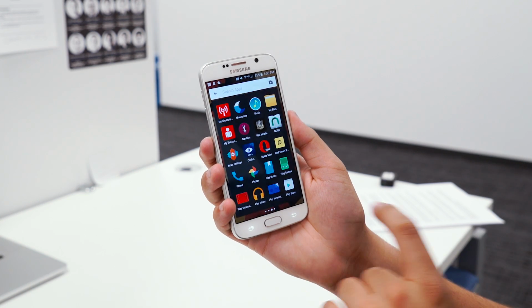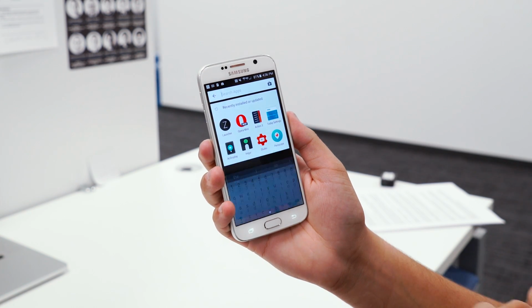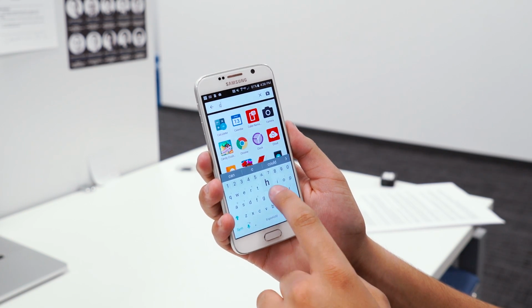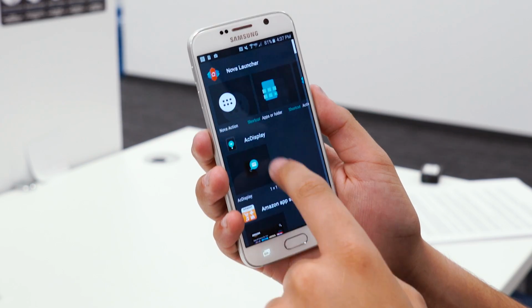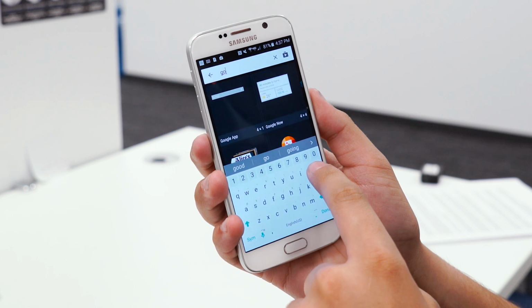With the latest version of Nova Launcher, you now have the ability to search inside the app drawer, which is super convenient if you have a lot of apps installed on your Android device. And the widget picker also received the same treatment. You'll now be able to quickly search for a widget and also see what widget was installed recently.